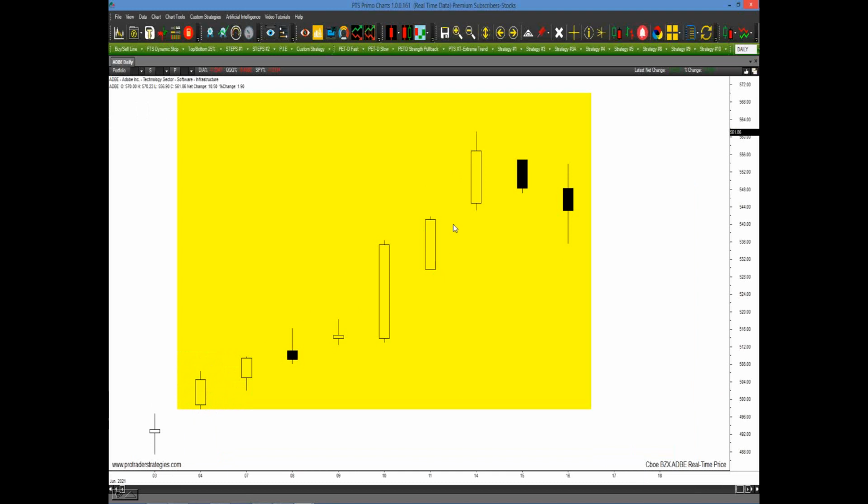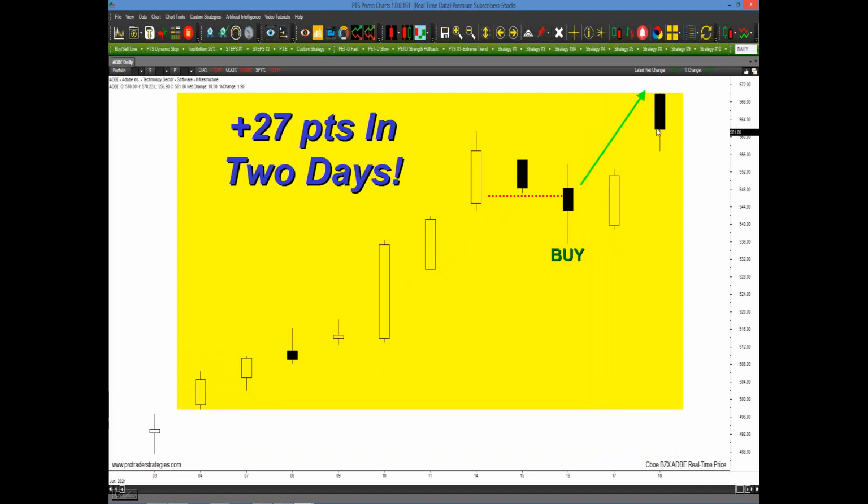Well, it may not be too late because look what we have here. We take all the lows, and we have a low here, and we close just below it. And we're still in the yellow buy block. So your choice, you could have purchased right here about 544 and 27 points in 2 days that you could have worked with. Now you could have taken a 10-point gain, a 20-point gain. It's up to you. But we teach you different exit points in the class.